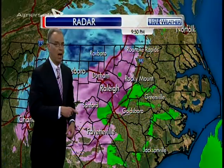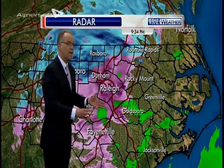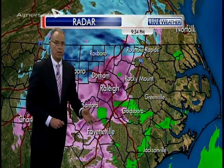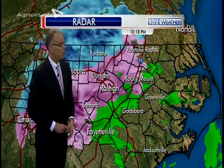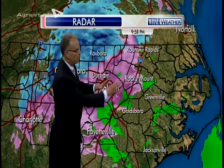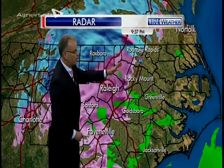You were with me last time, saw just a little spattering of green. Now we're starting to see that grow. This is an indication of warming taking place at the surface. This would be mainly more in the way of rain instead of freezing rain, which means it won't build up on trees and power lines. So if we see this trend continue to the north and west, we may see less ice across parts of Wake County and into Harnett County and up into Franklin County.